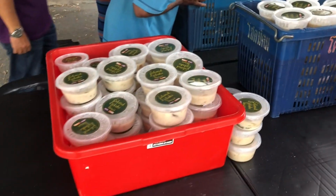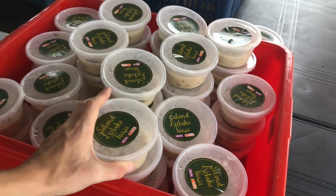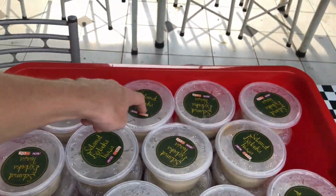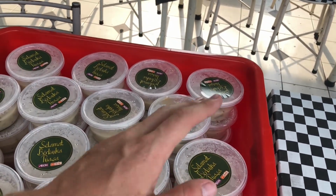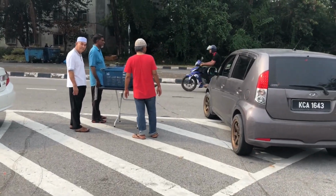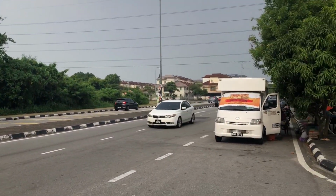This is actually a lot. I didn't think that it would be this much. Look, they even have a packaging, Aeon Big. Inside here they have even more. 1, 2, 3, 4. 1, 2, 3, 4. Yeah, roughly 16 times 3. Okay, you hear it, you know what time it is. Alright. Already set up. Now just waiting for people to stop.